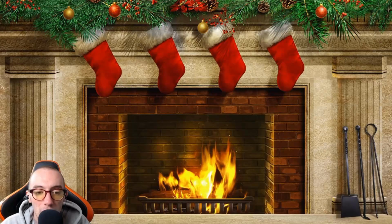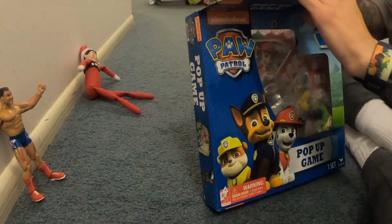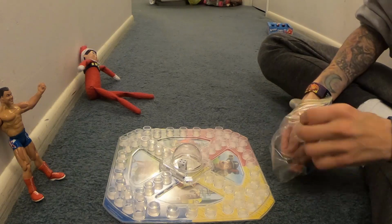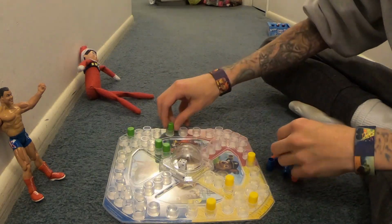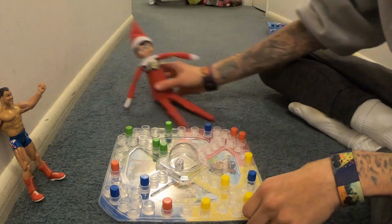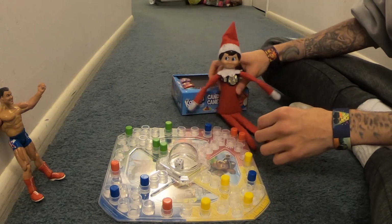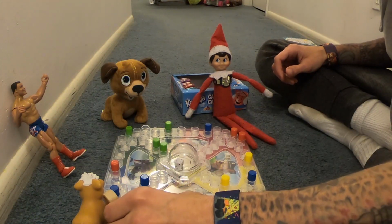Number 13 is playing board games. So if you have any board games laying around, you can set it up with Elfie and other toys so that it looks like they were playing a game. And you can do this at nighttime, so during the morning your kids will wake up and you can tell them, oh my gosh, it looks like Elfie was playing Monopoly all night with the other toys. You know, and it's a great funny story.